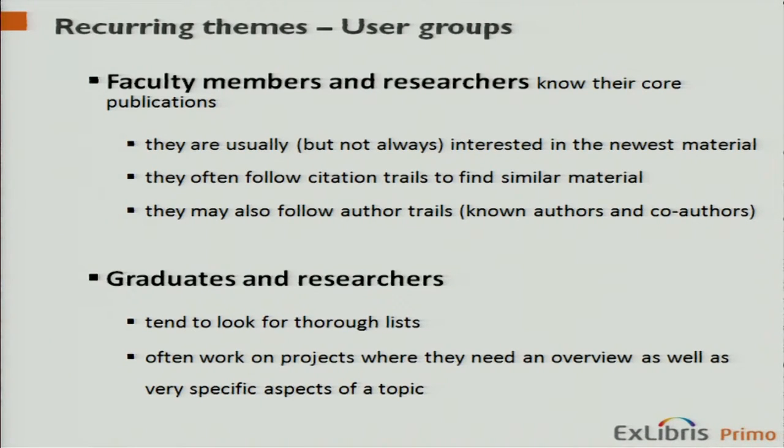And they may also follow author trails, that is, if they know the authors and the co-authors, which is often the case if you go beyond postgraduate. Graduates and researchers also tend to look for thorough lists of literature, and they often work on projects where they need an overview as well as very specific aspects of the topic. That particularly applies to graduates. I had this answer from a variety of people, specifically people who are in their master's studies or start a PhD program and that sort of thing.